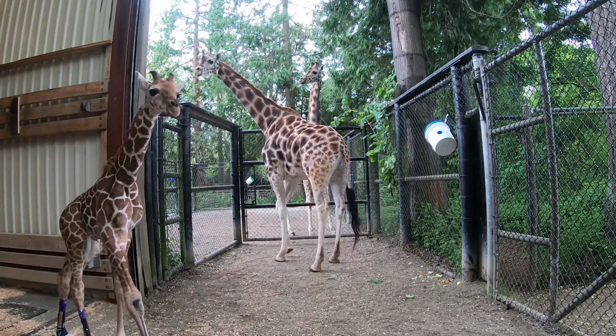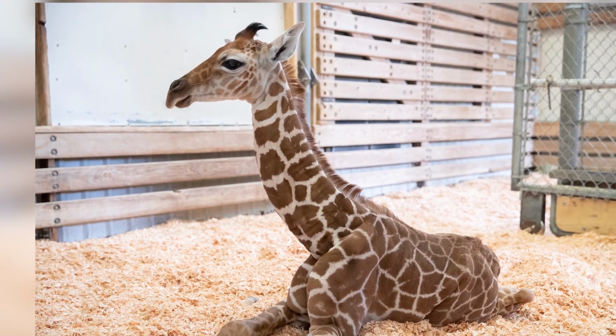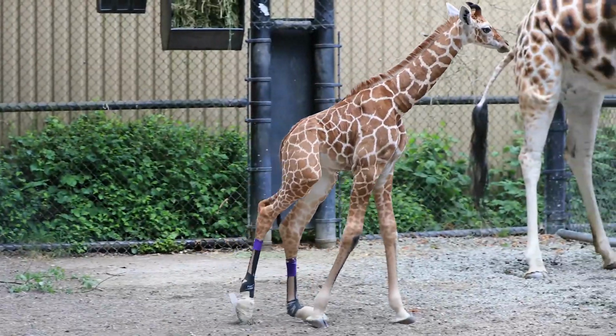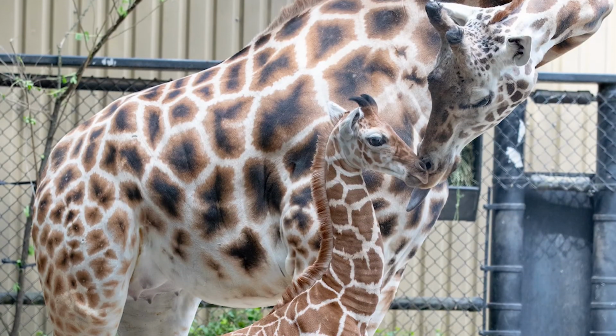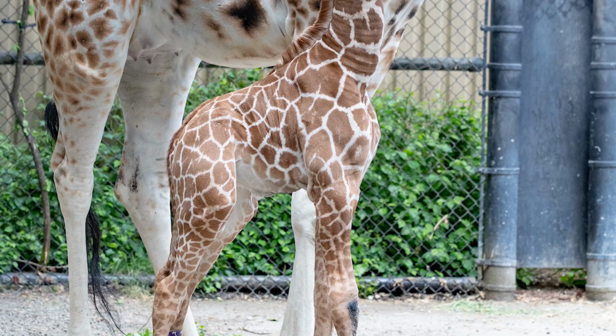This is Hasani, just 2 weeks after he was born at the Woodland Park Zoo in early May. Running around and happy, thanks to these special shoes that were created for his back legs. Hasani was born with a rare congenital defect. Zoo staff noticed right away.